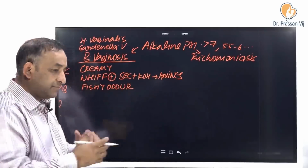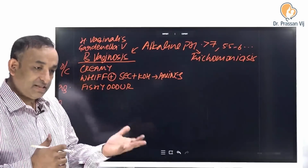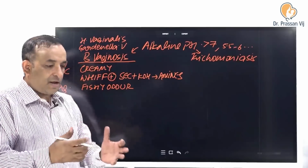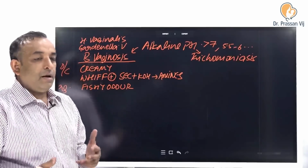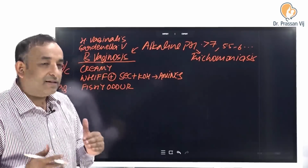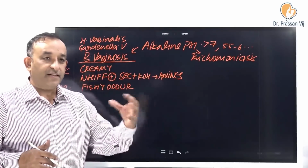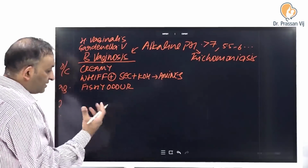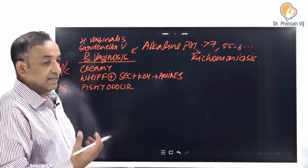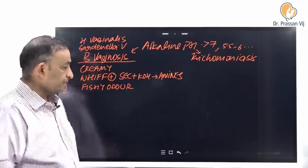If you add potassium hydroxide, it releases ammonical odor. That is the ammonical whiff after adding potassium hydroxide. But if you happen to examine a woman with bacterial vaginosis, that fishy smell comes immediately. So, you know that this woman is having bacterial vaginosis just by the native smell of the secretions. You don't have to try to look for the smell. The smell will come to you.